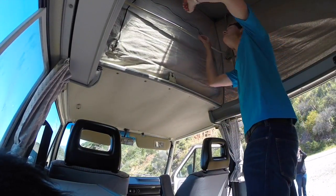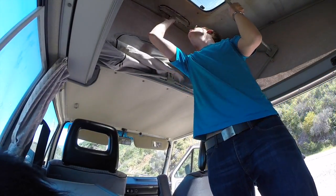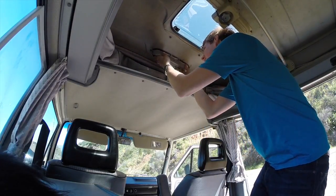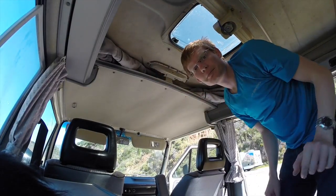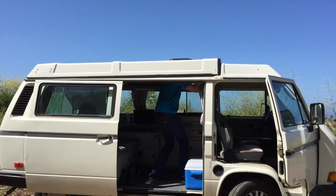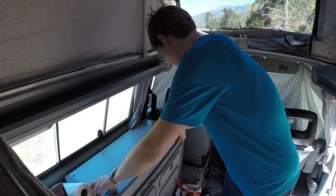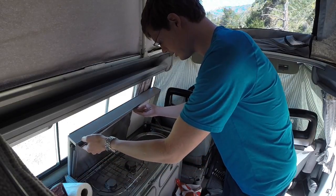Taking down the pop top's also pretty easy. I'm just going to pull in this massive bar and lower. And as it comes down, fold the canvas. That's it. All the systems in the van are very well designed. So to access the sink, all we need to do is pop this up and everything locks into place.